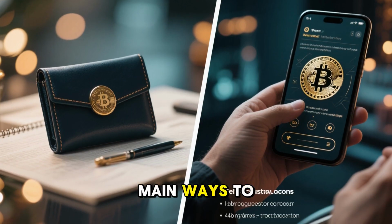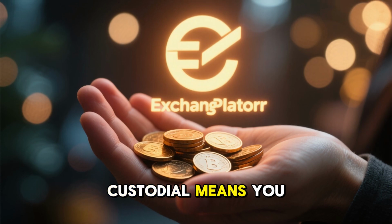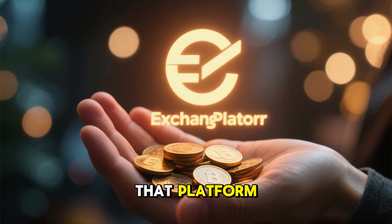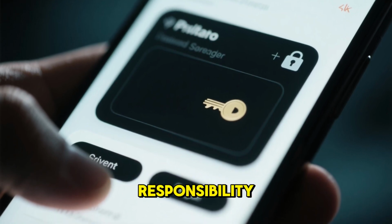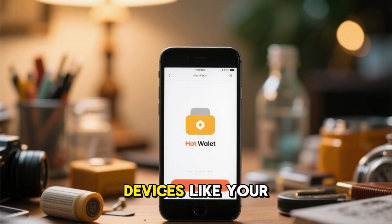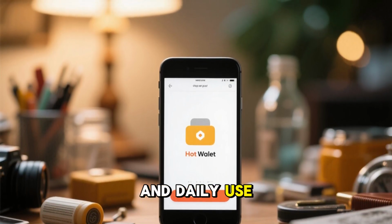There are two main ways to hold crypto: custodial and self-custody. Custodial means you keep coins on the exchange. It's convenient, but you're trusting that platform. Self-custody means you hold your own keys in a wallet, more responsibility, but full control. Hot wallets live on connected devices like your phone or browser, super handy for small amounts and daily use.